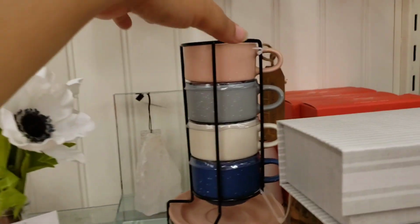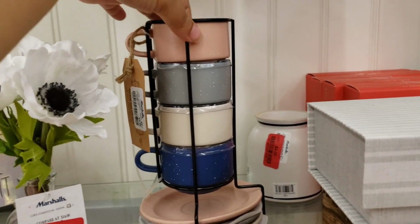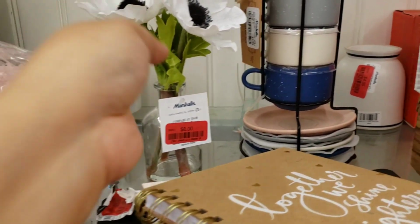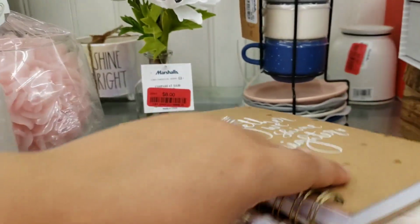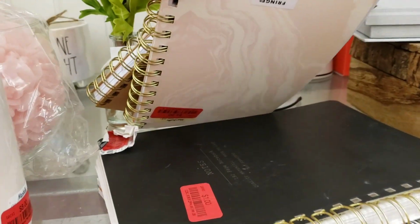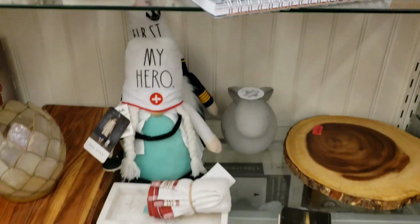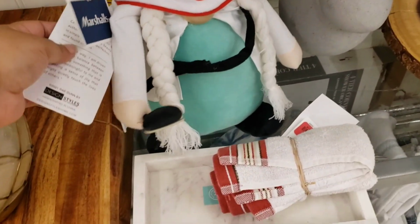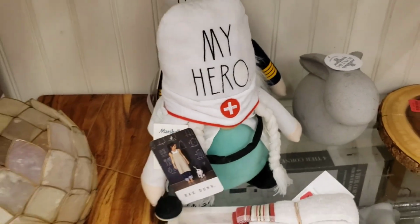Oh, this is so cute. $9.99. This is adorable. Comes with the little plates. $1. These are on sale for how much? $16. This is the clearance aisle, so I guess they might be on some kind of sale.